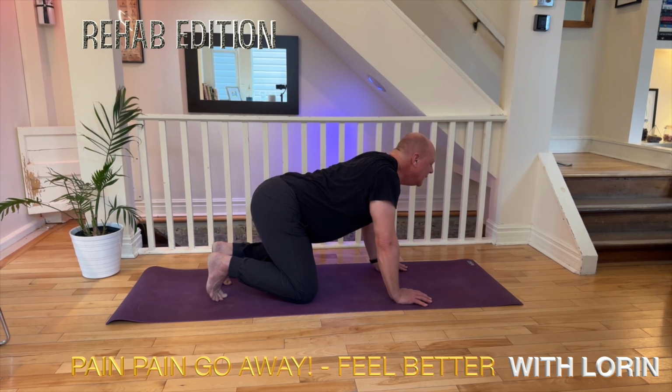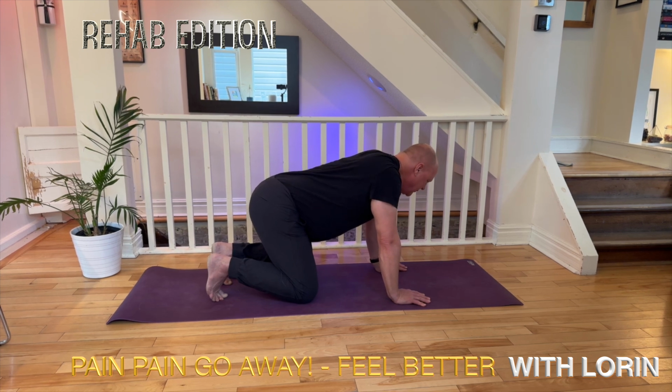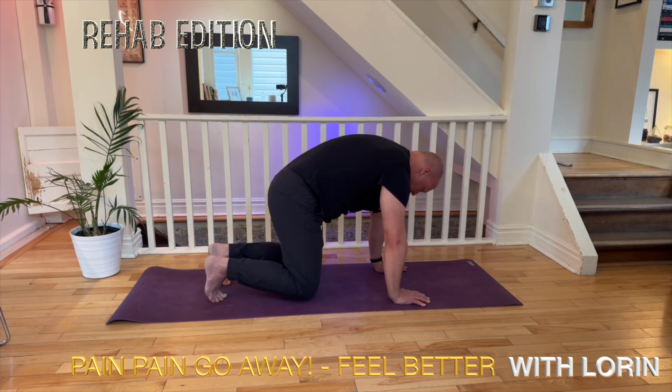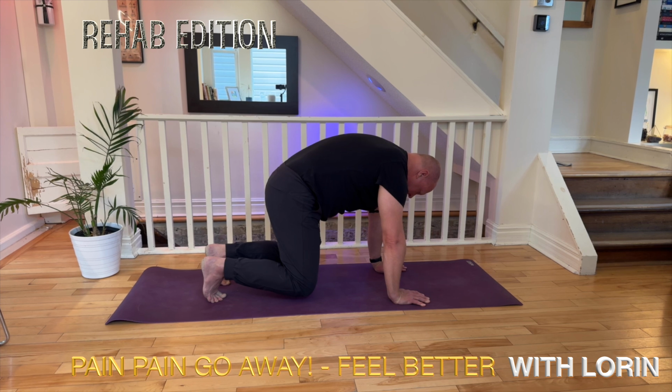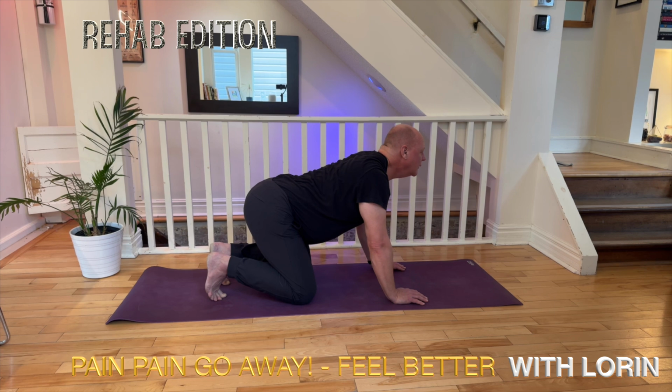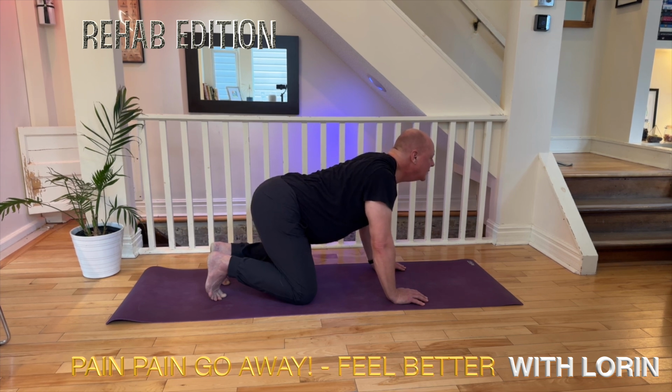And then on your next inhale, we're going to go back to that cat one last time and really push the earth away as your shoulder blades separate, your knees come off the floor, the front is engaged, your back's engaged, your quads are engaged. And inhale and exhale that cow. Your butt goes to the air, your belly drops, your head goes up.